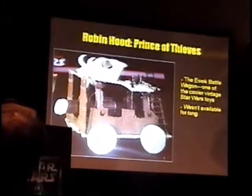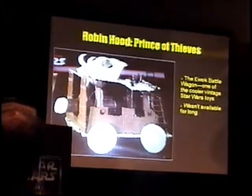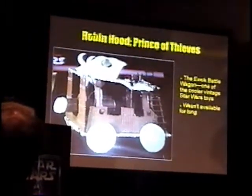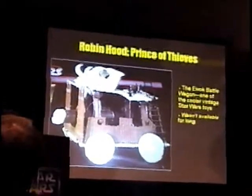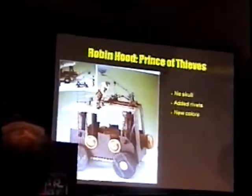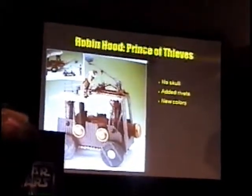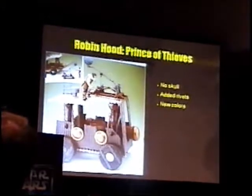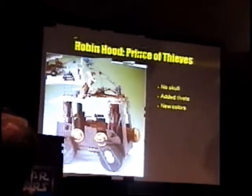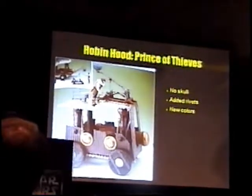Battle Wagon, I think it's one of the cooler vintage toys myself. I like that big skull and everything. It wasn't available for that long, and they probably viewed it as sort of a failure considering the line was dying then, but they managed to recycle it as the Robin Hood Battle Wagon. You can see there's some stuff meant to evoke like bronze and some rivets added onto that thing, but it's basically the same thing. As well as the Ewok catapult on the top.